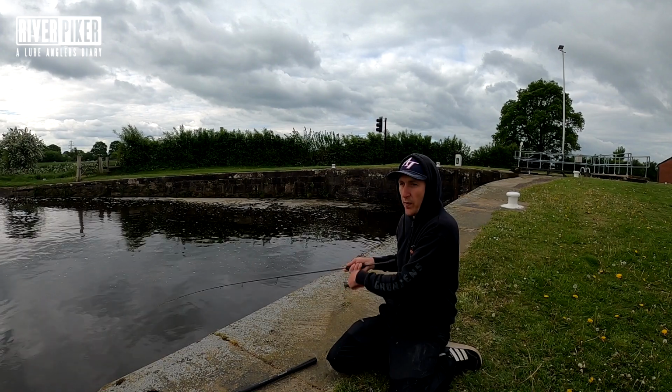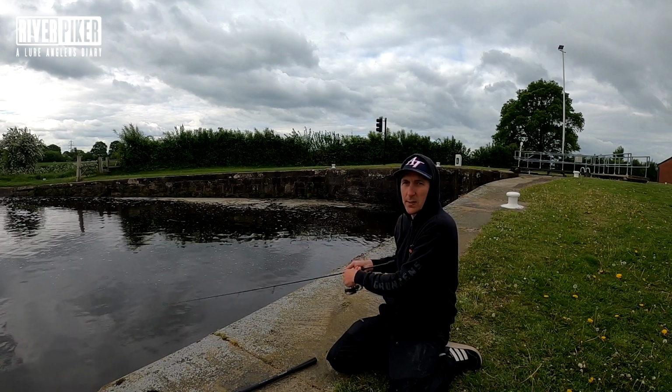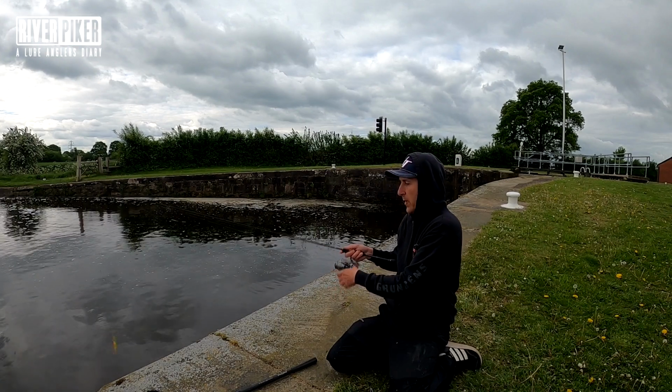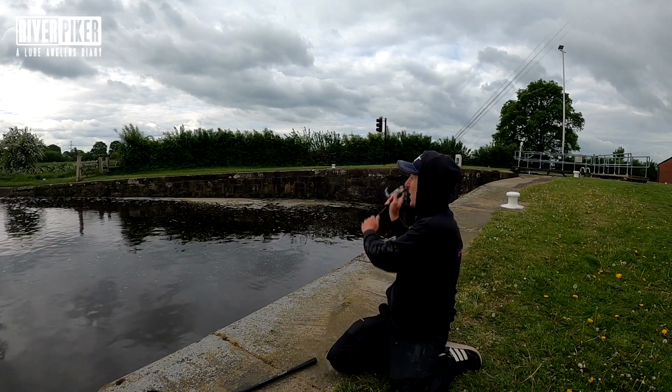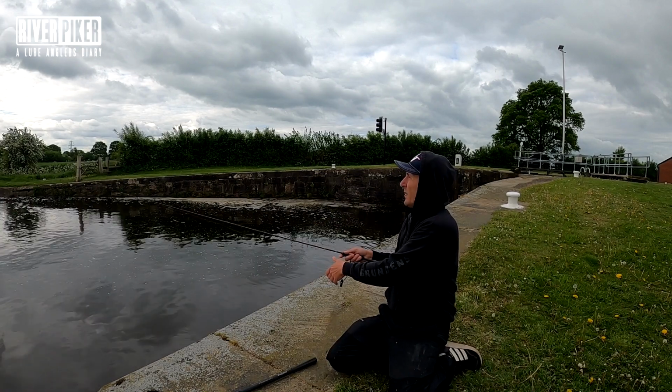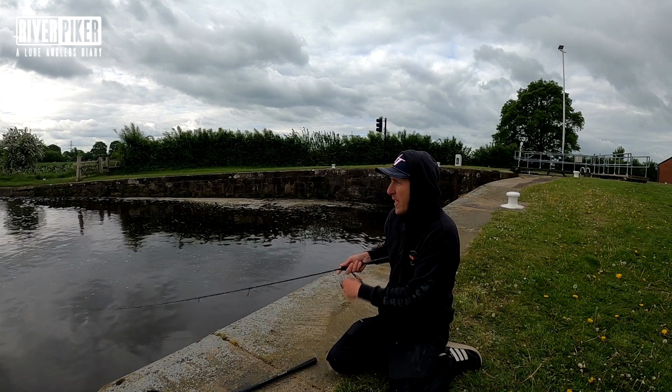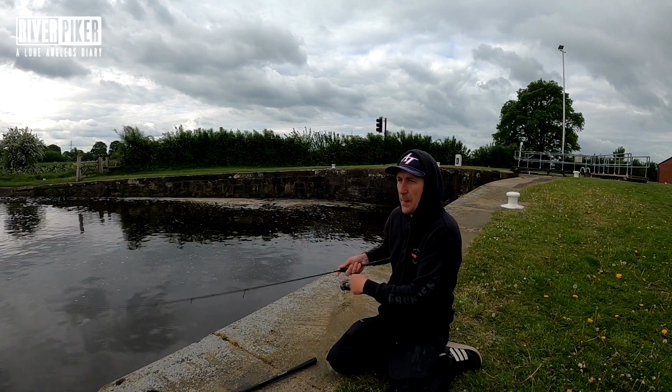Again, with the slow method, you can keep it in the face and you might be able to tempt them. But this sort of thing, it's a chase lure. Most of your predators are chasing fish overnight. They've got to grab it straight away. They can't wait. Can't miss an opportunity.